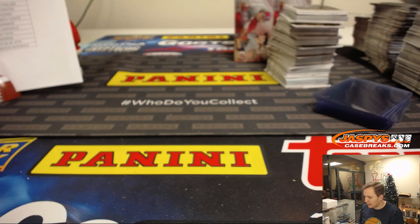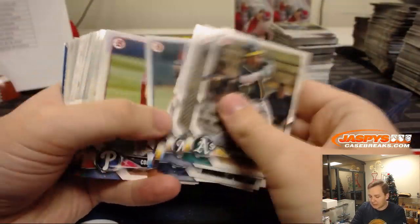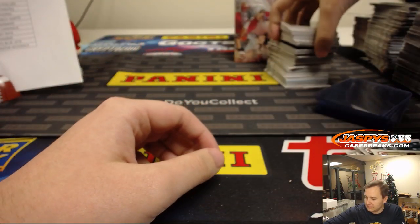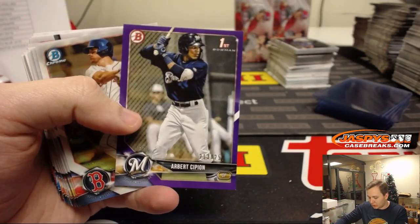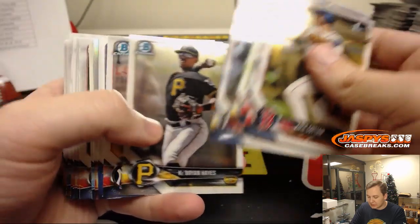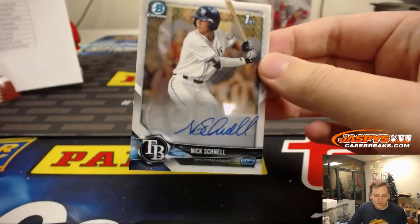And we'll do an auto recap as well at the end of the break, in case you missed a couple boxes, so stay tuned. Got a Jonathan India, Sterling insert there. Got a White Sparkle, Kevin Jackson for the Royals. What else we got here? Purple paper coming up. Purple paper of Arbert Cipione, numbered to 250. Yeah, I thought I uploaded it, unless it didn't get uploaded to YouTube. I did an auto recap. We got a Nick Schnell, base auto for the Rays.